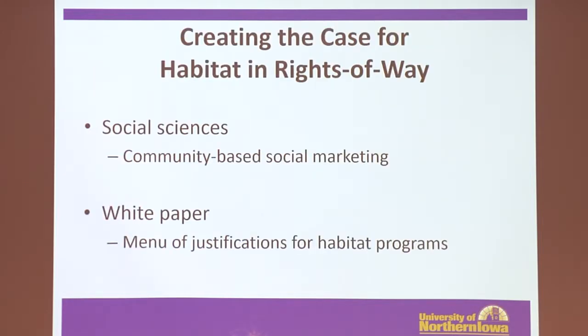I'm going to talk about a couple of different approaches. I'm mostly going to talk about the social sciences. By social sciences, I mean environmental psychology, conservation psychology, and one particular aspect of that called community-based social marketing. I'm also going to talk about a white paper I'm working on with a collaborator.